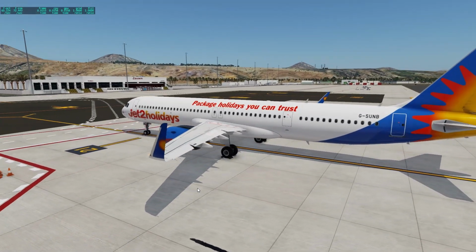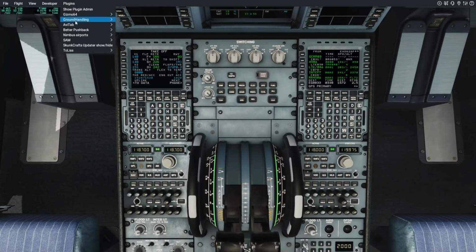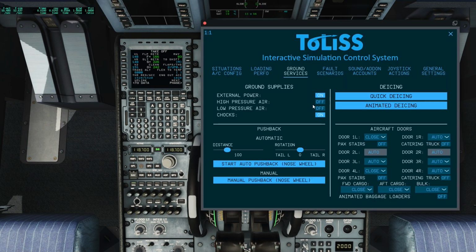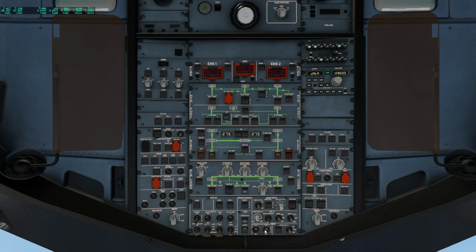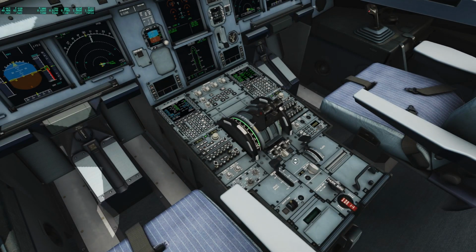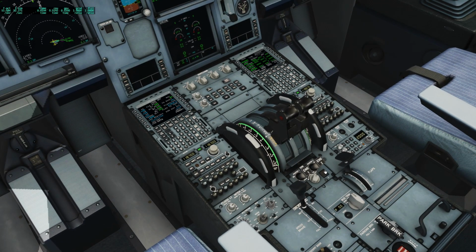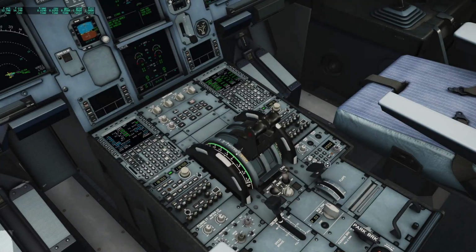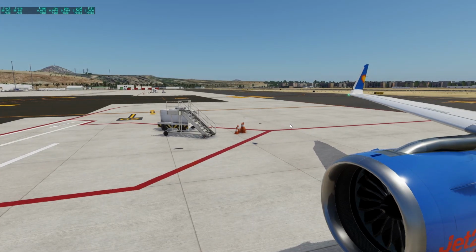So, on these stands at Lanzarote, we do an engine start. So we will go ground services, we'll get rid of the chocks, external power off, chocks off. We're on ground power, we'll go beacon light on, ignition start, on the speed brake, engine number 2 can start now. Go to on, and we'll get engine number 1 can start.